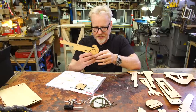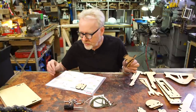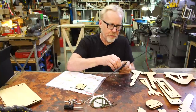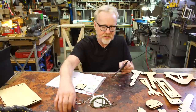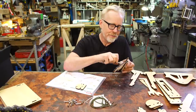And the edges line up. Great. And now it says grab the shorty end of that and put that together. Okay, I can see it's sitting just a little bit proud. So these pieces will actually spin against each other. And I included a little screwdriver, a little stubby. That is awesome.